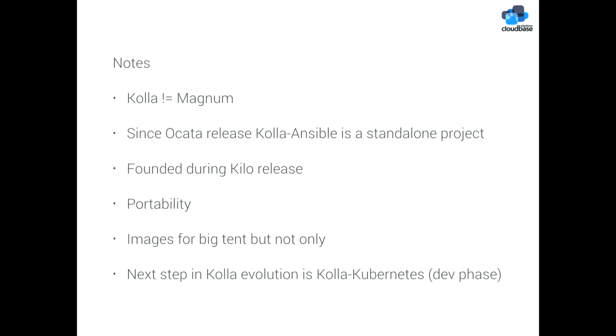Since the Ocata release, Kolla diverged into another project called Kolla Ansible, which is a standalone project. Most of the code nowadays goes in Kolla Ansible. Kolla is just the code for the management of Kolla, and Kolla Ansible is where everything goes nowadays, because that is where the roles are. It was founded during the Kilo release, so it's pretty mature.